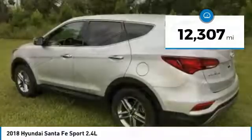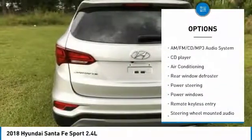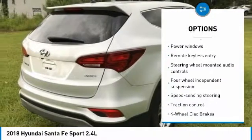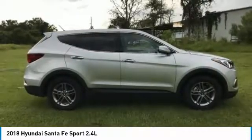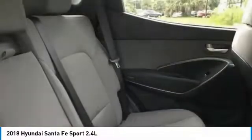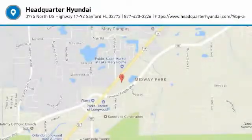Here are some of this vehicle's great options: keyless entry, traction control, anti-lock braking system, backup camera, stability control, steering wheel audio controls, Bluetooth, air conditioning, dual airbags, power steering. This isn't just a vehicle, it's an experience. So stop in for a test drive today.